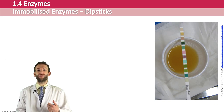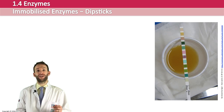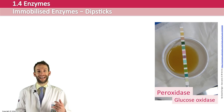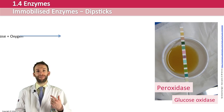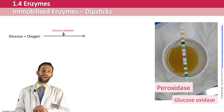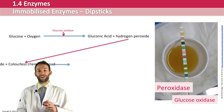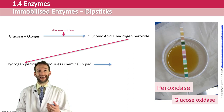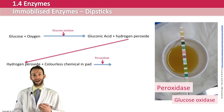Now, the example we'll look at is how much glucose is in urine. Really important test to look for things like diabetes. There are two enzymes immobilized on that dipstick: glucose oxidase and peroxidase, and they catalyze the following reactions. Glucose plus oxygen, catalyzed by glucose oxidase, makes gluconic acid and hydrogen peroxide. That hydrogen peroxide then goes on to a second reaction with a colorless chemical in the pad, catalyzed by peroxidase, which makes the colored compound, the brown compound, at the end.